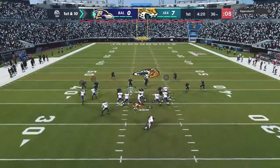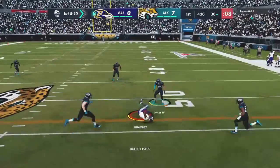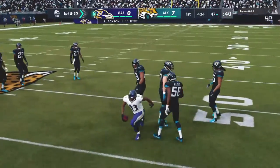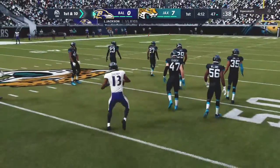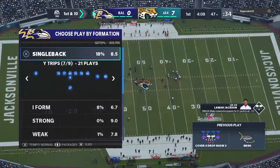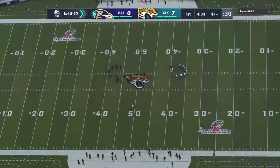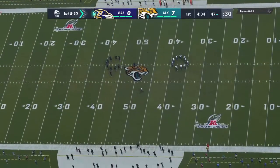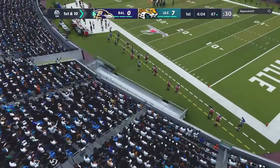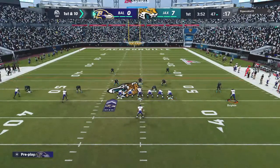Now Jackson. That's complete. It's Devin Duvernay. And he slips up past the 45 before being tackled. Same exact result as last play, a pickup of 11. First down, Baltimore. Back-to-back good plays have him on the move on first down.